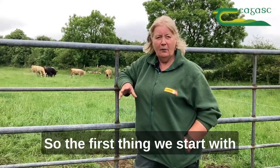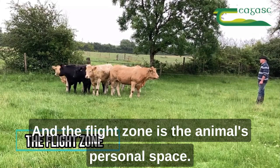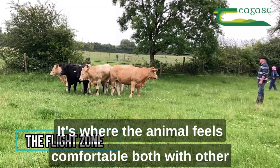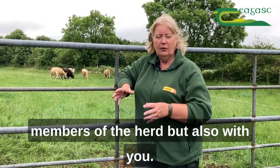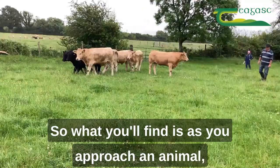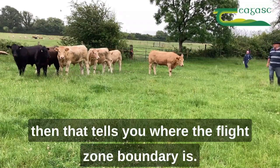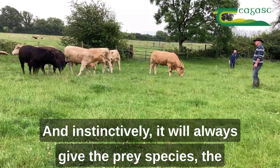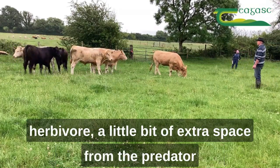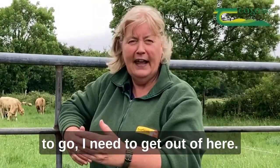So the first thing we start with is a thing called the flight zone, and the flight zone is the animal's personal space. It's where the animal feels comfortable, both with other members of the herd but also with you. So what you'll find is as you approach an animal, it will usually back off a little bit, and that tells you where the flight zone boundary is. And instinctively it will always give the prey species, the herbivore, a little bit of extra space from the predator to go, I need to get out of here.